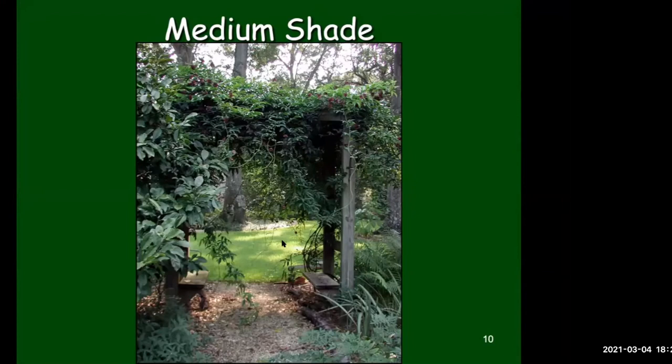But we're going to see this scene again with that wisteria and that arbor when we talk about features in an architectural way and plants creating shade for you. Now, I'd want to go sit here. I don't know about you, but that looks like a nice little place to get away from everybody in the world and just take it easy in the shade.